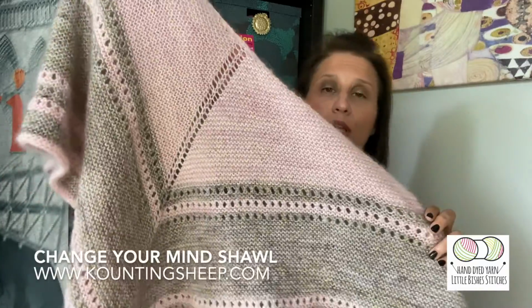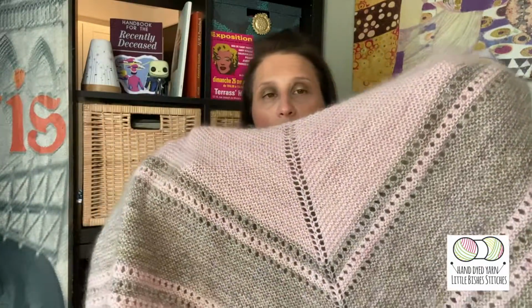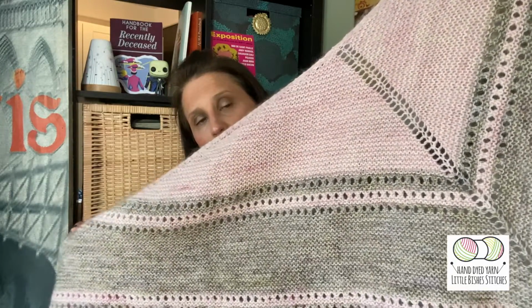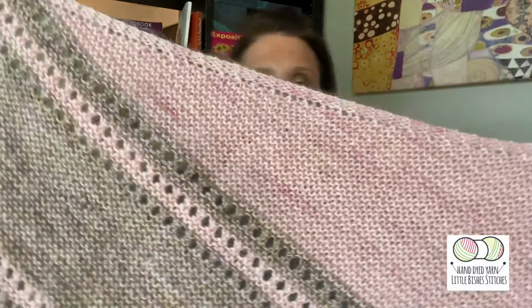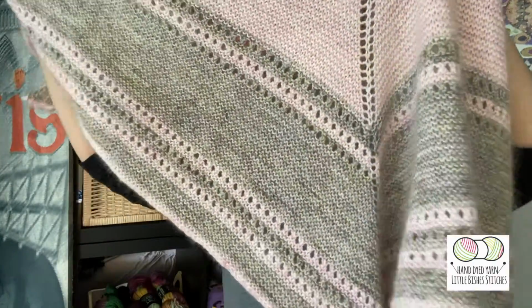So the first finished object that I would like to show you guys is the Change Your Mind shawl from Counting Sheep. This is a wonderful pattern. It is so easy to read and to follow. It is basically a lot of garter stitch and yarn overs with eyelets, with a nice spine going down the middle of the shawl.